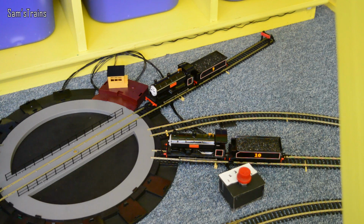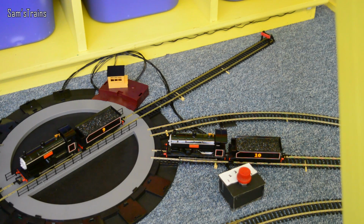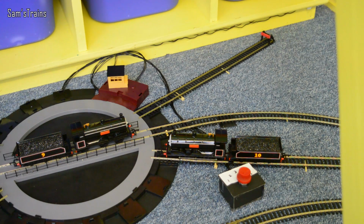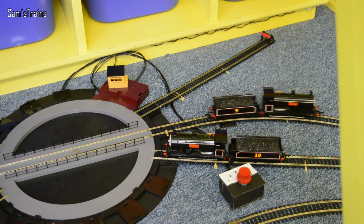There we go, and let's get Donald, I think that one's Donald, onto the turntable. Forward you come then, Donald. There we go, and we actually want Donald to be facing forwards, so Donald is going to go all the way around for you. There we go, absolutely perfect. Okay, let's bring Donald off the turntable now then. There he goes, and I'll show you what he's going to be pulling.